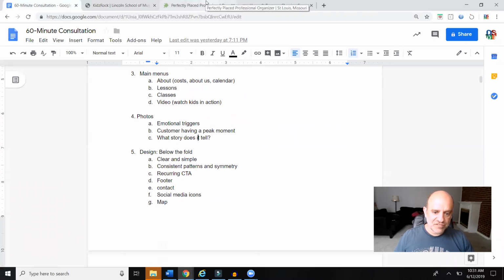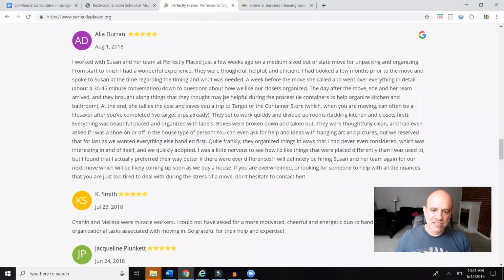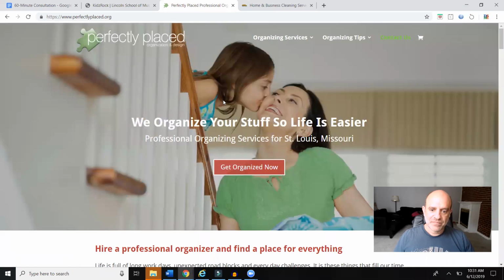In terms of story, this picture I think is the strongest. The house was a mess. Perfectly placed. They came and cleaned it up, and now her daughter is being appreciated by the family, and she's got this great look of relief and happiness on her face.